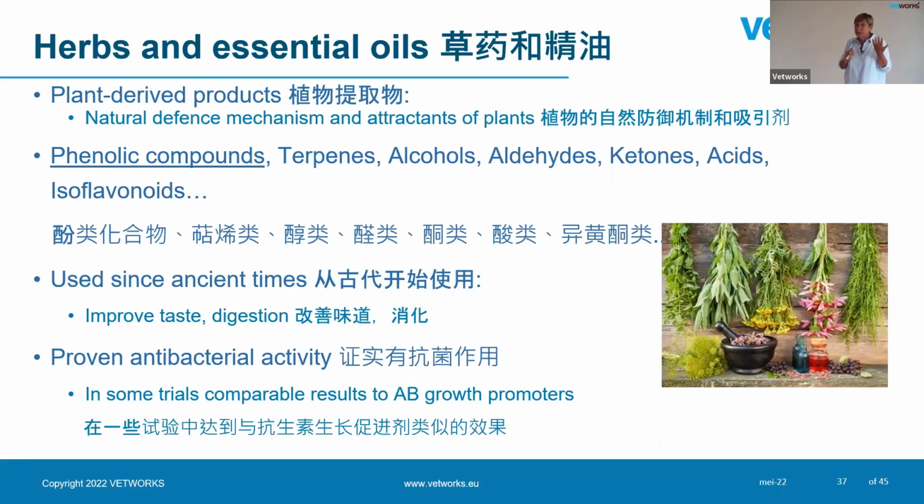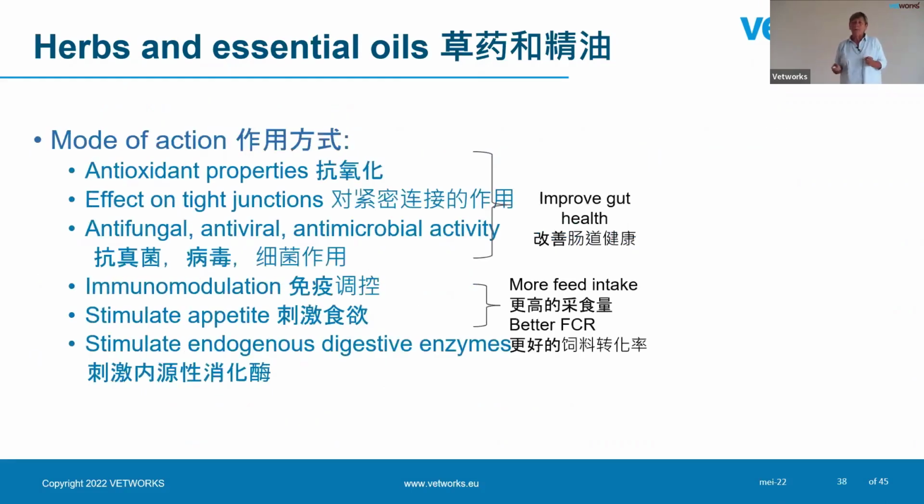They've been used for many years, and nowadays sometimes we think it's mainly their taste, but it is also because they have antipathogen activity against bacteria, fungus, and also they improve digestion. They increase the endogenous secretion of some enzymes. So that is also why we use them.